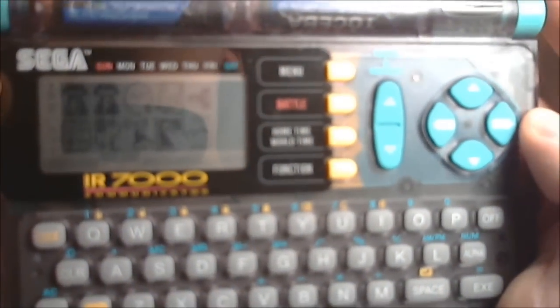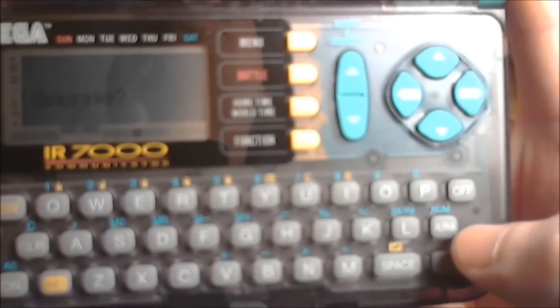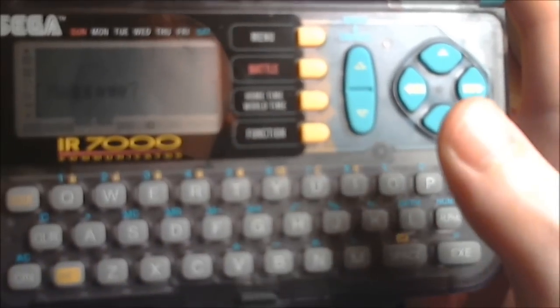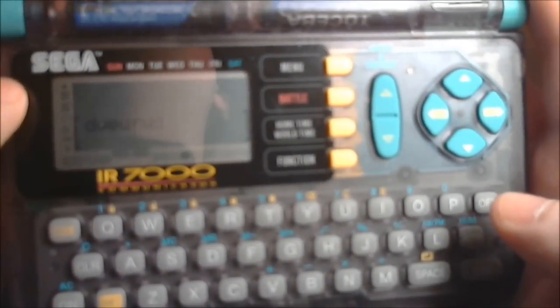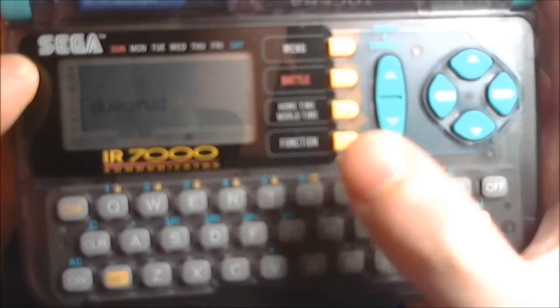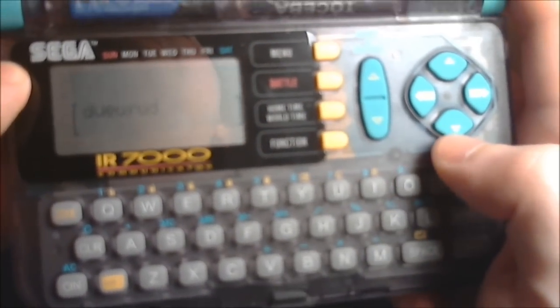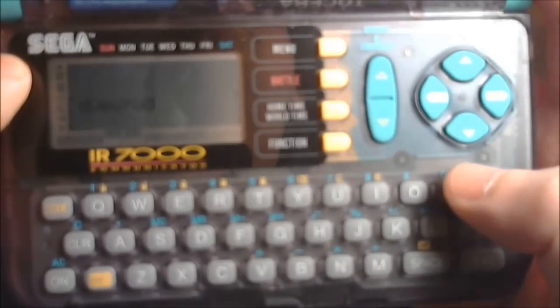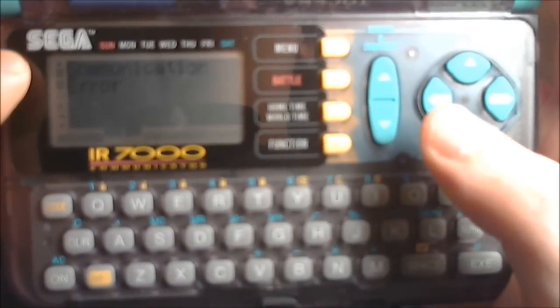So if I go back to the menu, we have one last function here, and that is the communicator. You can type in any message you want here, and it will send it to any of the nearby IR-7000 devices. You type in your message, click enter, and the screen will flash like that. Of course, it's not going to work because there are no other devices in the area. It'll just say communication error.